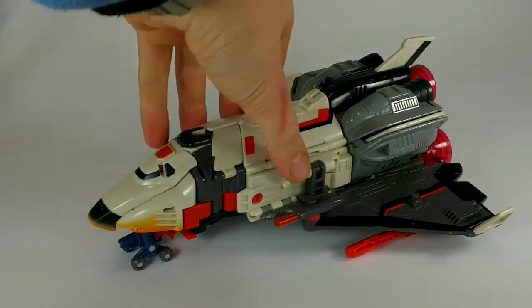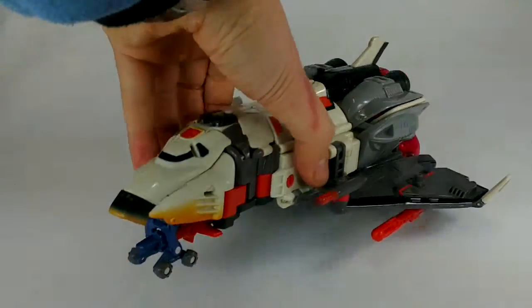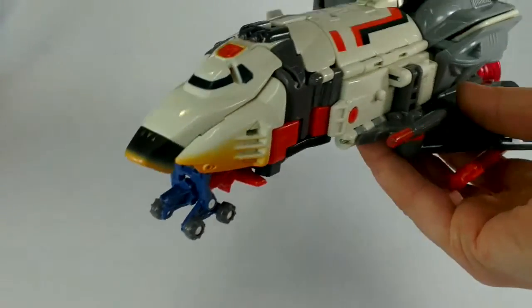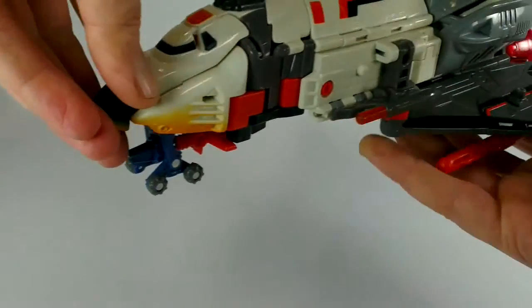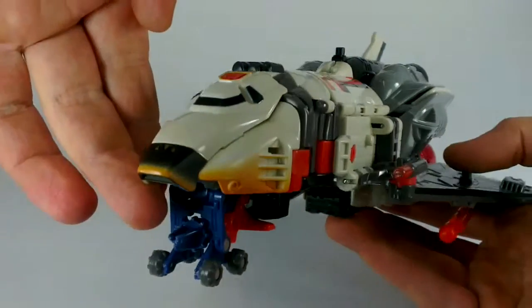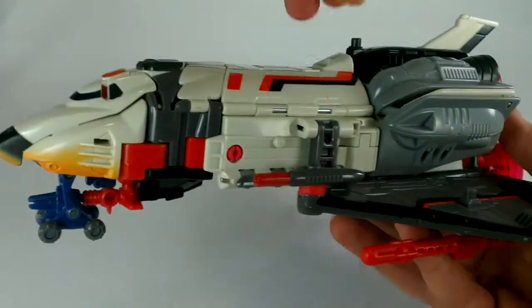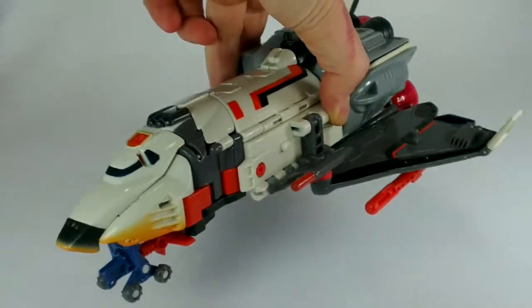Jetfire is one of my all-time favourite characters, and this toy is one of my favourite versions of Jetfire. This awesome space shuttle is from the Transformers Armada line that came out in the early 2000s. Back when this guy was new, we had been on a bit of a hiatus from Transformers for a while.